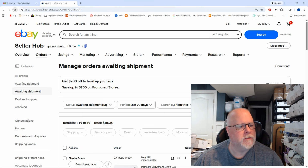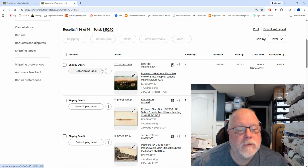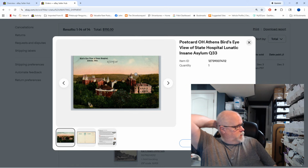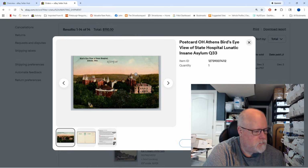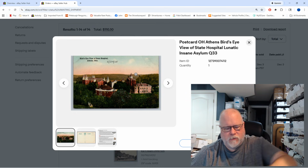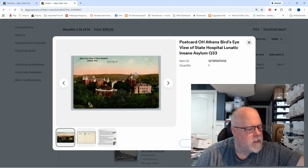So 100, is that right? 110 in orders going out. Is that a Q33? Q33. If you know, you know. Probably found this in a dollar box, maybe. Let's find out. See if there's anything written on the back. Anything on the tab? No.